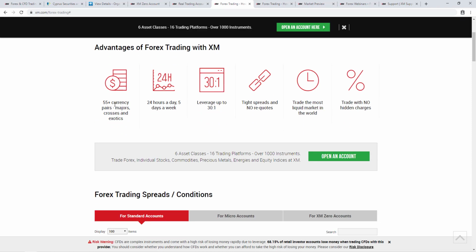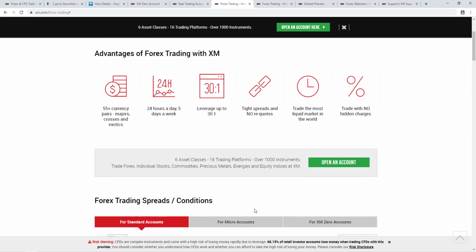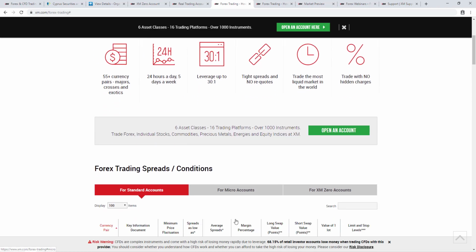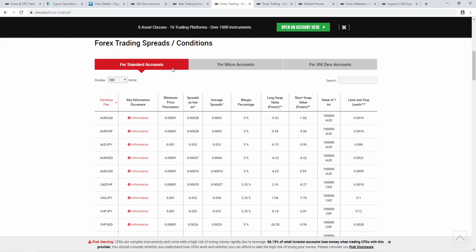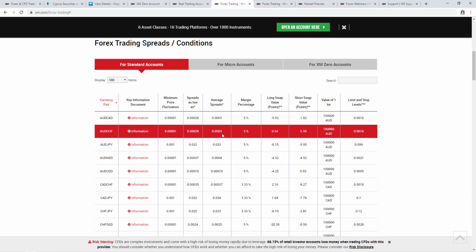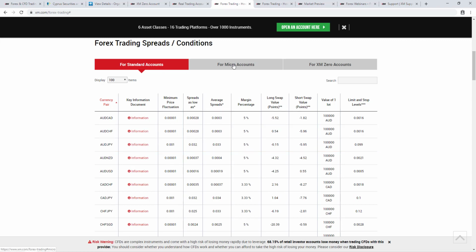Over 55 different currency pairs available, leverage up to 30 to 1 in this instance with those CySEC traded accounts, and tight spreads and no requotes. If we scroll down, we can start to see a little bit more information regarding the different accounts. So you can see here average spread information for the standard account and for the micro account.